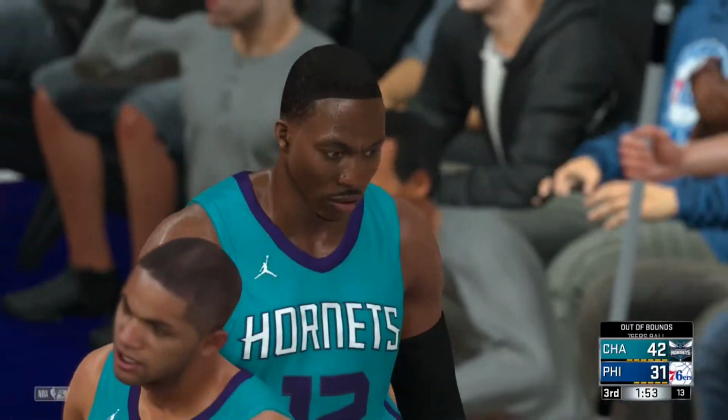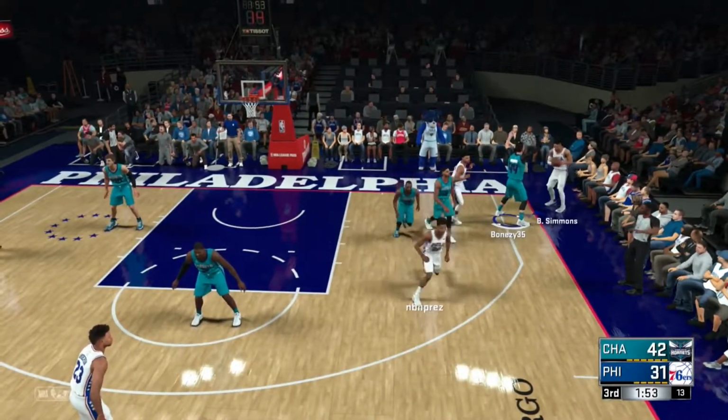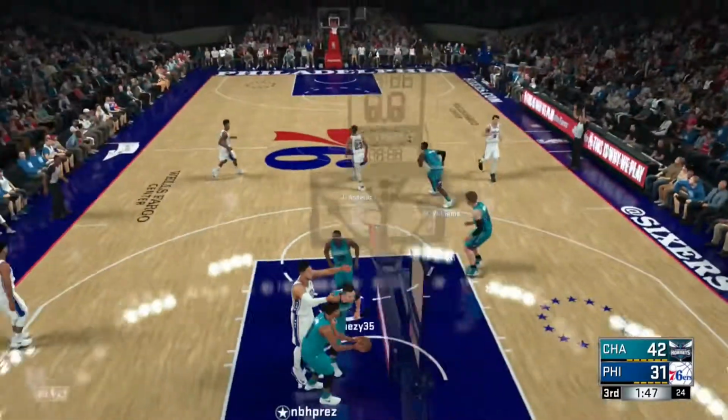And that's out of bounds. Philadelphia will retain possession. So close to getting the steal there, but the deflection equally as effective. Yeah, refusing to give up anything easy. Solid defense, and I like that attitude.